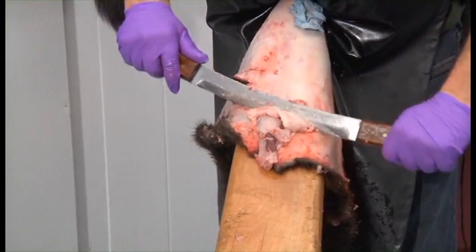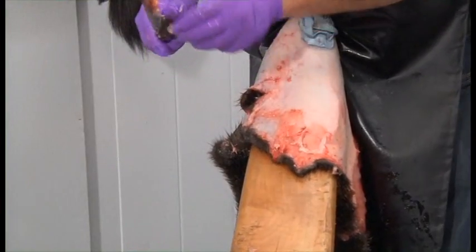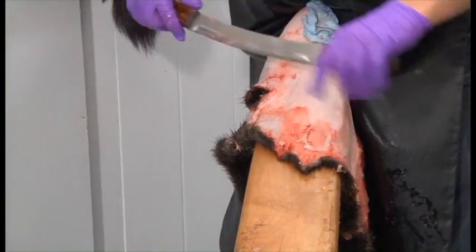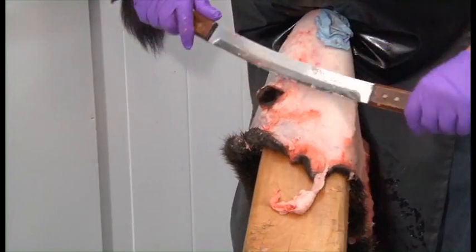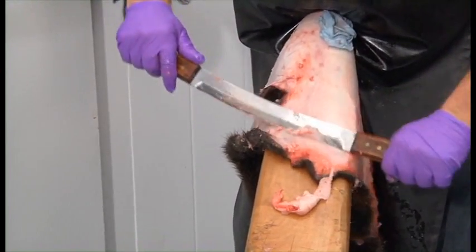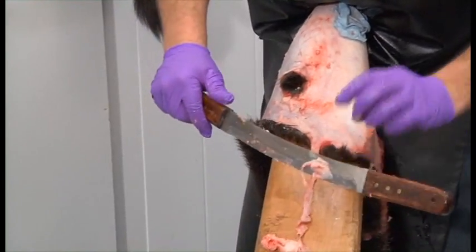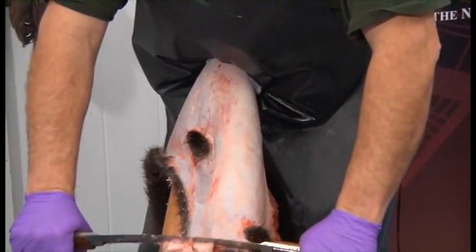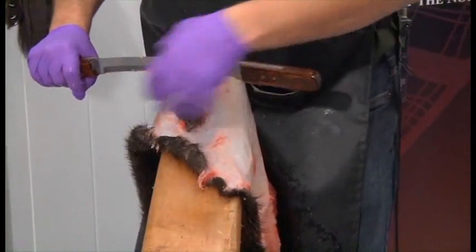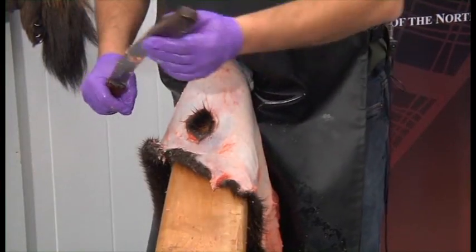So I just keep slowly taking it off in layers. And do it in layers because if you try and take off too much, it's going to end up bubbling up on you. The skin twists and you end up cutting through it. And I'm just using the dull side now and pushing. So with the dull side, you can push a lot of that off.